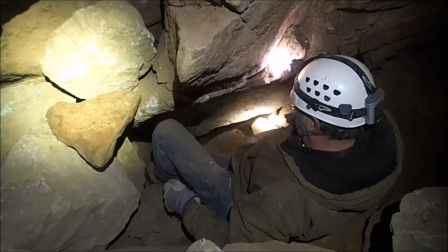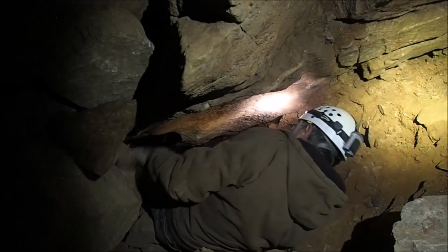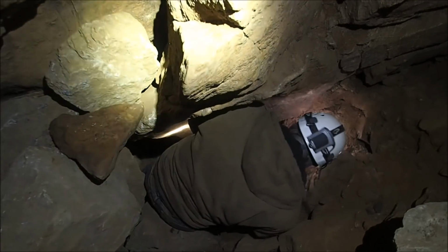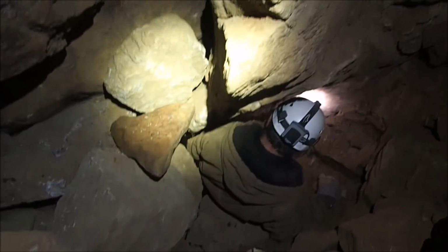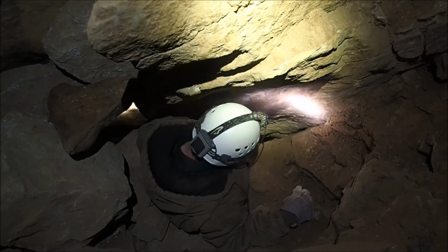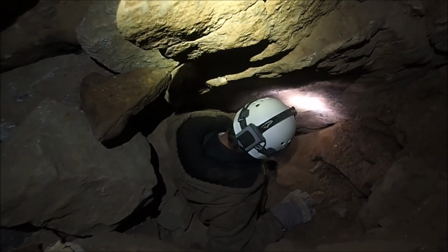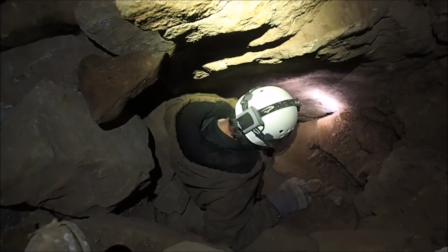Tim's going to go down a little ways and take a look and see what he thinks. Pretty tight though, isn't it? Yep. Well, you have your jacket on, no wonder. Jeez, look like a Stay Puft Marshmallow Man. Yeah, you know. You're not going to get down in there. Sorry I called you the Stay Puft.